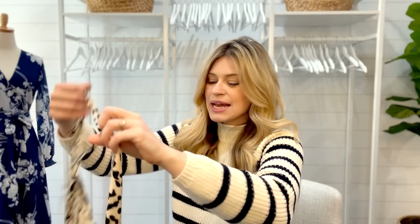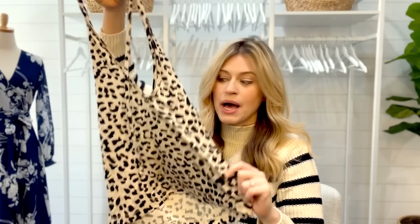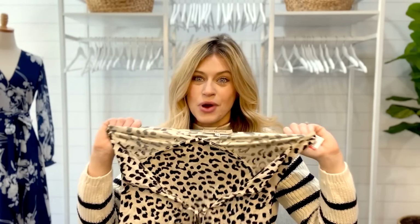So I paid $4.99 for this one, which is a really great price. And again, I don't really know exactly what I'm going to list this one yet. I'm going to do a little bit more homework. But if you come across C by Chloe, definitely run comps, because it's a really great brand.